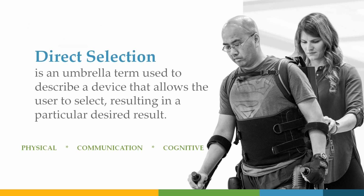Okay, so switching gears here a little bit, direct selection is just as the name implies. You press something and your selection is made. An everyday example of direct selection is a light switch. You flip the switch, the light turns on or off. So direct selection can refer to a selection method that can be helpful to compensate for physical, cognitive, and communication deficits. We're going to talk about direct selection in each of those three categories.